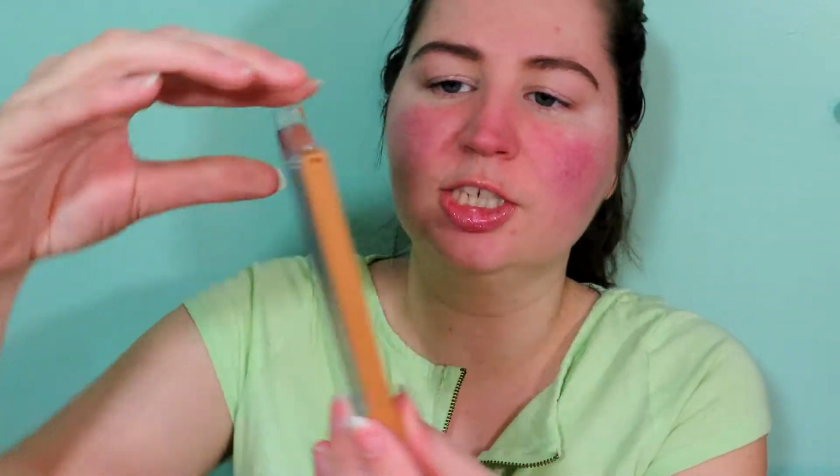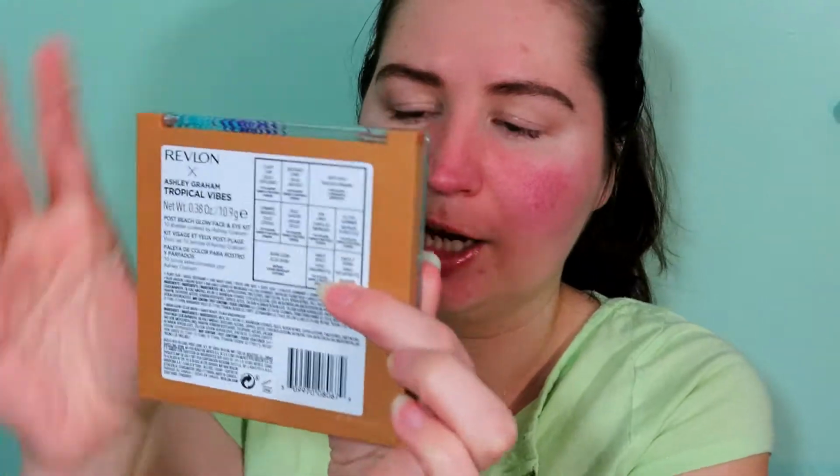So here's what the palette looks like. It's just called Tropical Vibes Post Beach Glow Face and Eye Kit, and the packaging is really cute. I love these purple and teal palms on it. Unfortunately, the shade names are on the back, which I can't stand when they do that. I don't want to try to figure out the chart and which shade is what.